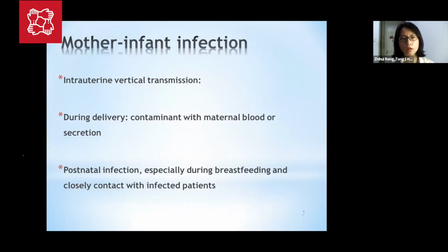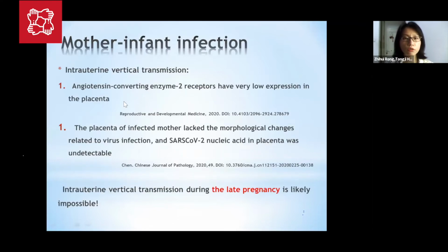So when we talk about the mother-infant infection, we can subdivide it into 3 points. The first one is the intrauterine vertical transmission, and the second one is the baby infection during the delivery, mostly from contact with maternal blood or secretion. And the third one is the neonate infection postnatally, especially during breastfeeding and close contact with infected patients or caregivers. Let's talk about the first one, the intrauterine vertical transmission.